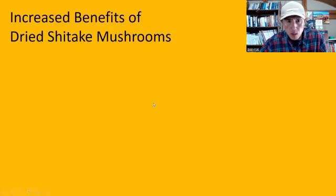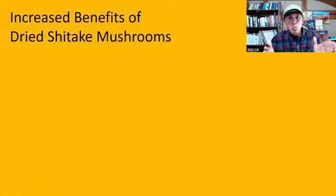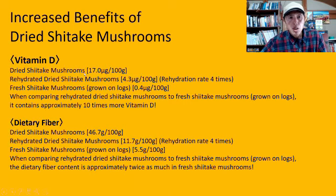Now, let's compare the dry shiitake mushrooms' vitamin D content with regular fresh shiitake mushrooms. Dry shiitake mushroom contains 17 micrograms per 100 grams, while regular fresh shiitake mushrooms contain 0.4. However, usually we eat rehydrated dry shiitake mushrooms. You rehydrate the mushrooms again in water, so that reduces the amount a bit. It's 4.3 micrograms. But still, that is about 10 times as much as fresh shiitake mushrooms.